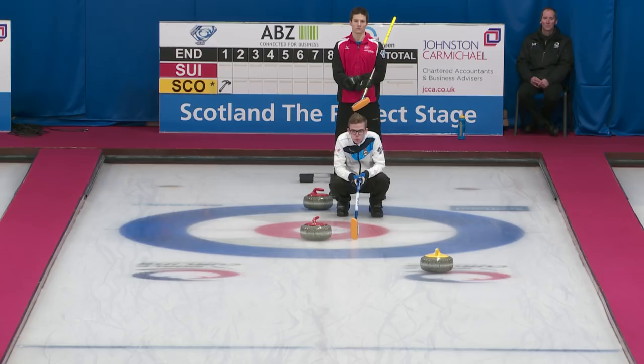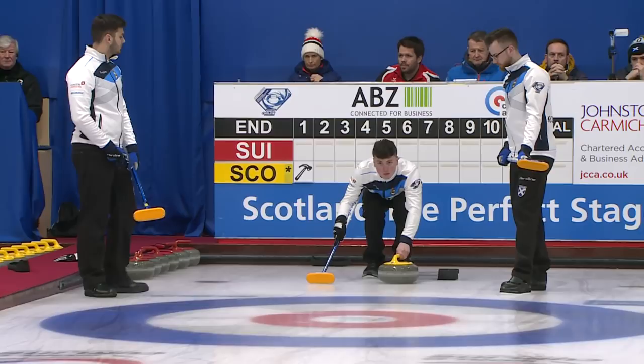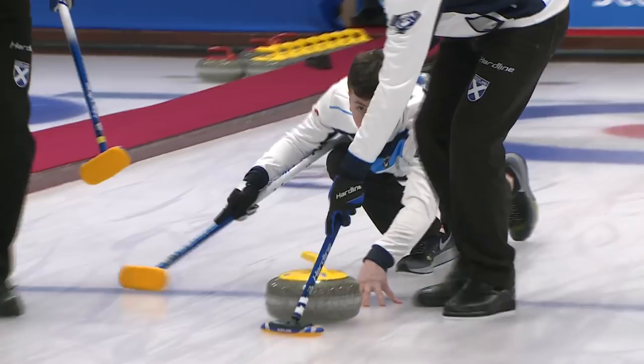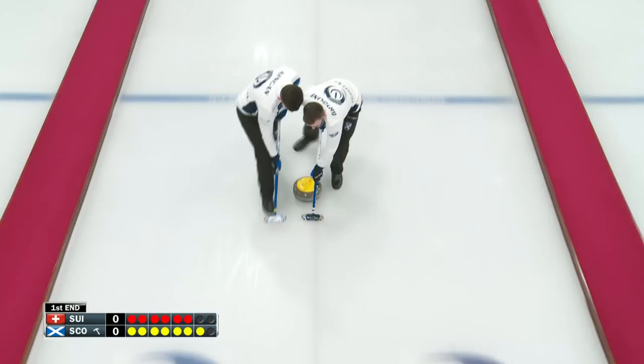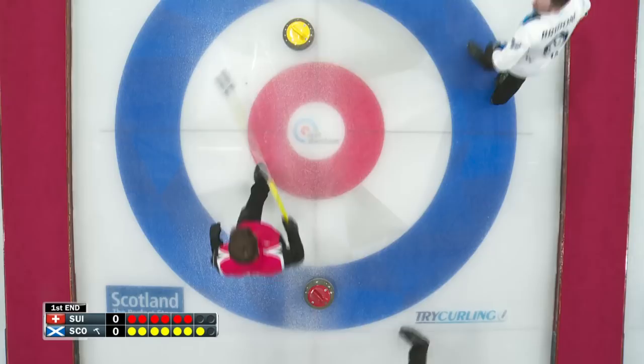Also had a free guard zone. That yellow stone sits there. Switzerland couldn't have played a peel to remove that stone from play, so they come into the house instead, wanting to keep their stones along the centre line. Scotland would want to try and remove it, try and roll towards the corner, but this one just over curling. So hoping to maybe get the double, but at least it sits there in the top of that white 8-foot circle.